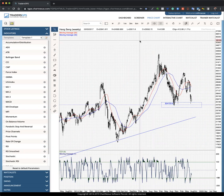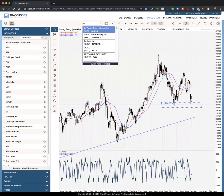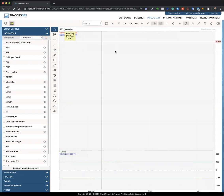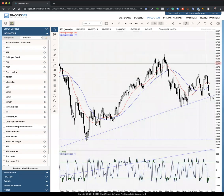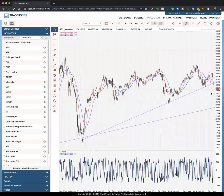Any question? No? We move on to STI. STI has two supports we mentioned before. One support was actually at the trend line support here. I will say that this trend line support is a good level to get in. It's a good level to get in right now.